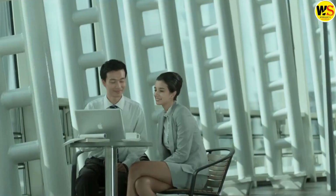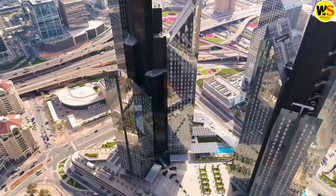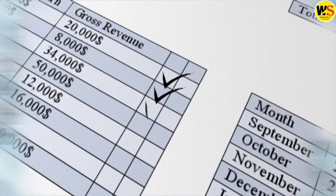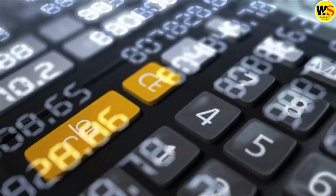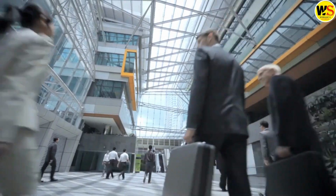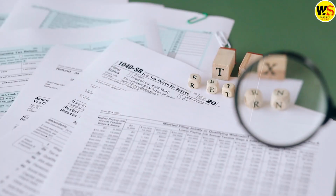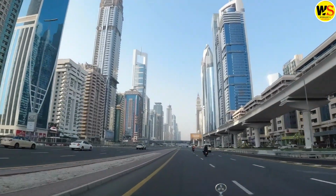But since January 2018, everything has changed. The UAE introduced value-added tax, and that was just the beginning. Even though the tax rate was modest, it meant that businesses now had to calculate the taxes and worry about the penalties if they didn't comply with the new laws. And in 2021, the UAE introduced another tax, a corporate tax on company profits. Doing business got even more complicated, but that's not all.